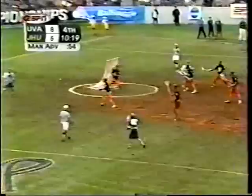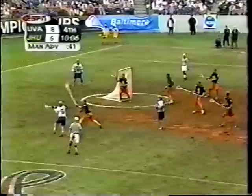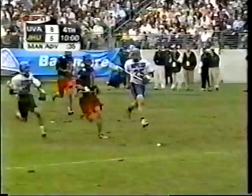One out of four on extra man. This is the most lethal EMO in the country, and it's been Tillman Johnson single-handedly sending him the other way. One of our keys to victory, the extra man, Hopkins at about 50% on the season. Ford into Benson, but he's tied up as the ball rolls out. One Virginia play, and the ball checked right out of the stick.